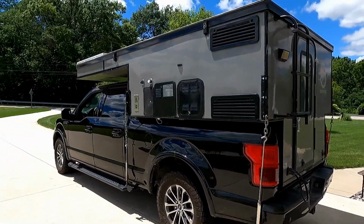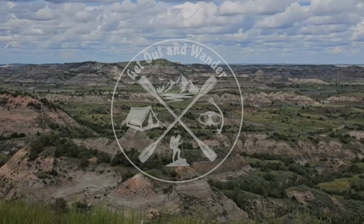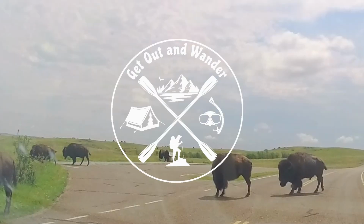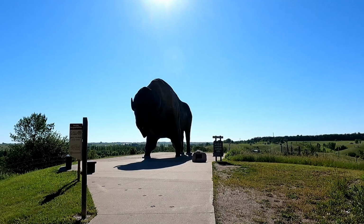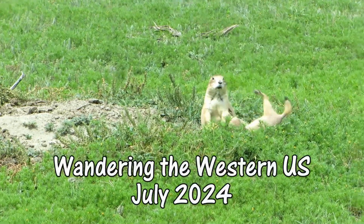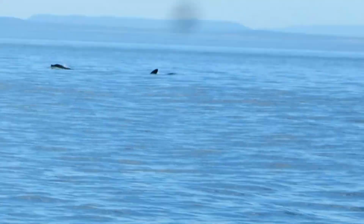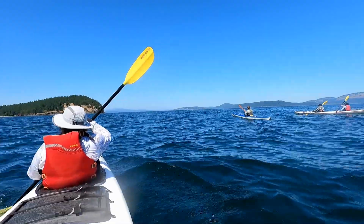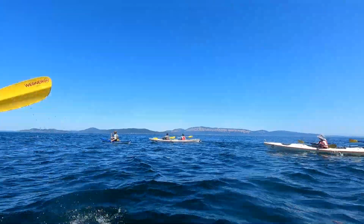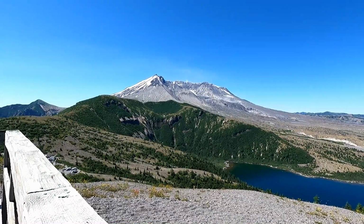The truck, the camper. It's time to get out and wander. The world's largest bison. Mount St. Helens.